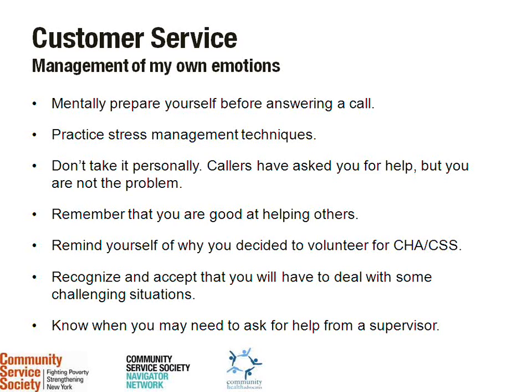And remember that you're good at helping others, or you like helping others, and that's why you're here. That's why you decided to volunteer for CHA and for CSS. Recognize and accept that you're definitely going to have some challenging situations. There's no doubt about it, but that's okay. It's part of the experience, and you're going to learn a lot and grow a lot from it. And then you're also going to have some other great experiences as well. You're going to really be able to help people.